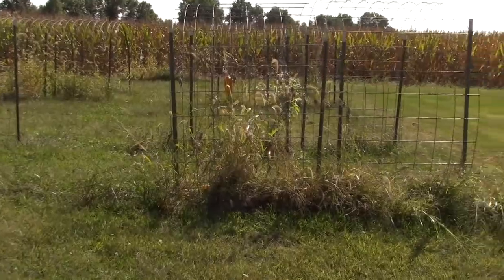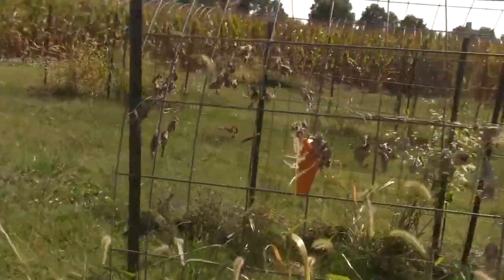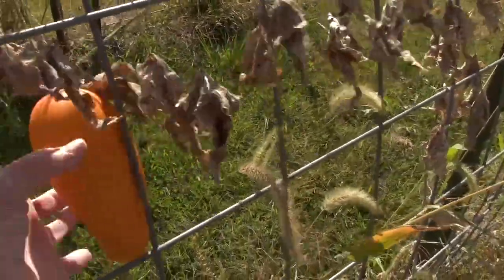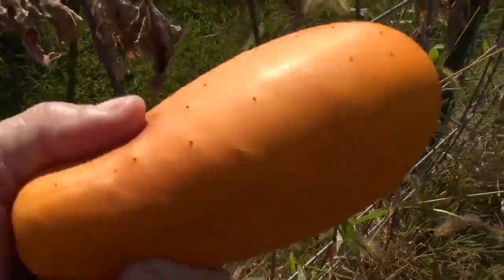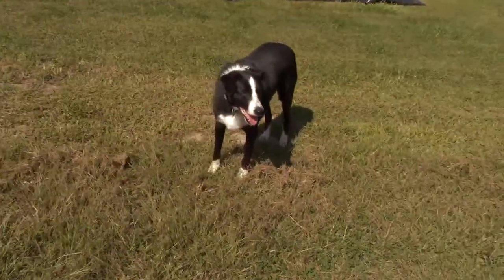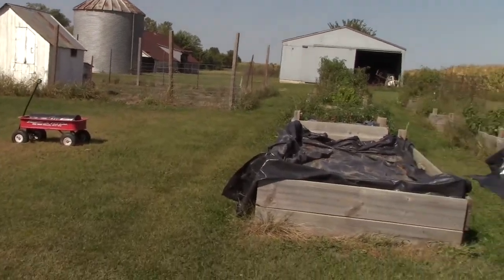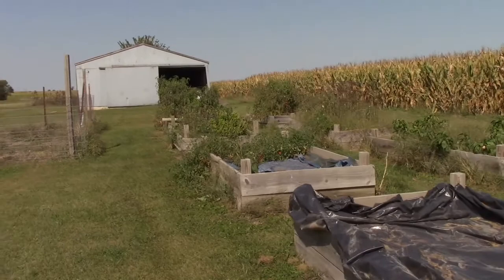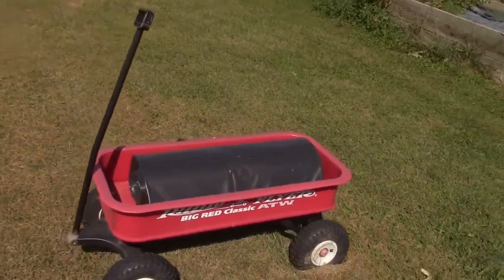I did try to grow some pickling cucumbers up here this year. Looks like I left one on there and it got really big. This is what happens to your cucumbers if you leave them on there. Oh my goodness, that's worthless. That's chicken food. All right. Got my black plastic ready for the other boxes.